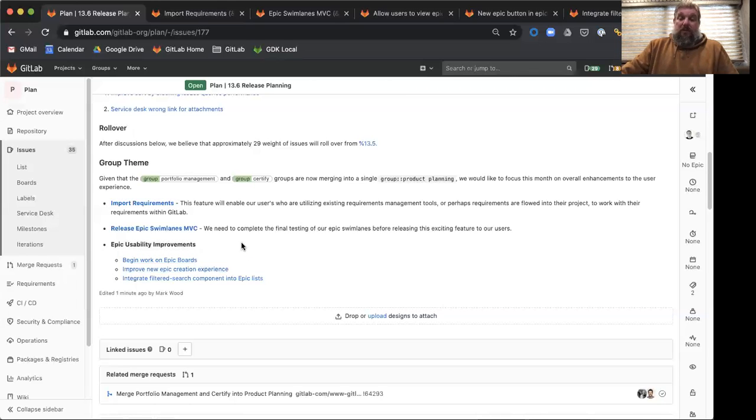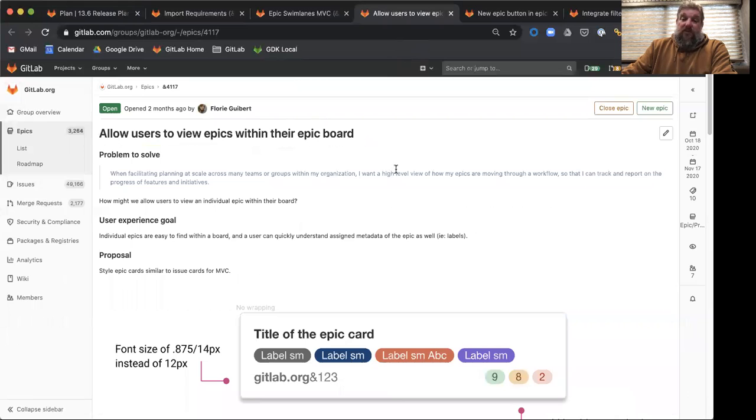We want to begin work on epic boards. So right now there's issue boards, and with the advent of Swimlanes, you'll be able to actually group those boards by epic. But there's also the need to be able to plan out your epics and put them into a board as well, so you can actually see as epics move throughout your life cycle. We're taking the first steps toward that in 13.6.